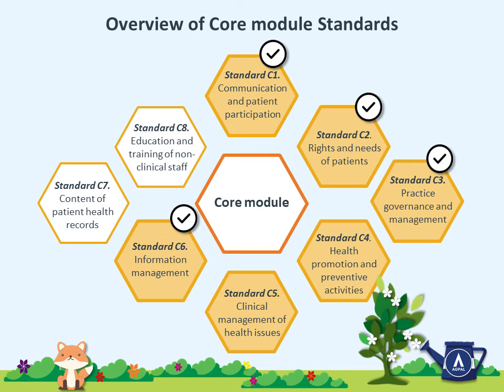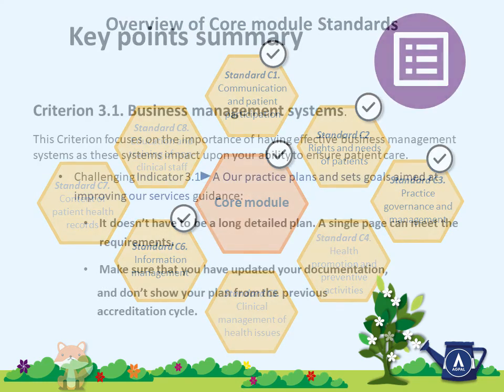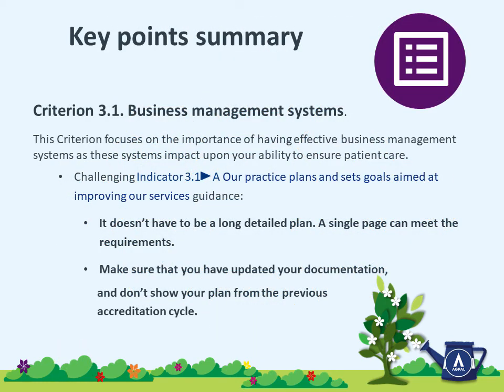So there we've done Core Standard 1, 2, 3, and 6 in the core module accordingly. So let's have a look at the key point summary before we start any questions, because we've got a bit of time for questions accordingly. Criterion 3.1, business management systems. This is quite important. This criteria focuses on having effective business management systems, as these systems impact upon your ability to provide and ensure patient care. This is about risk management.